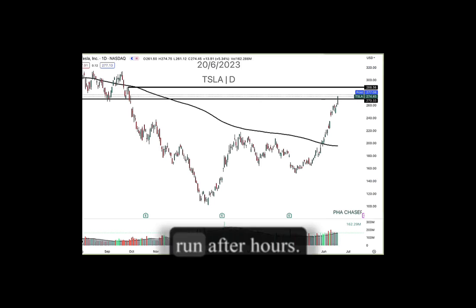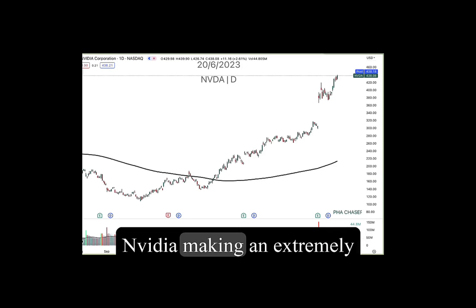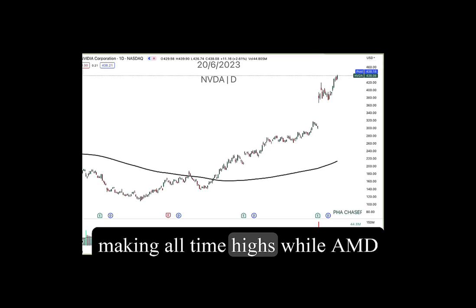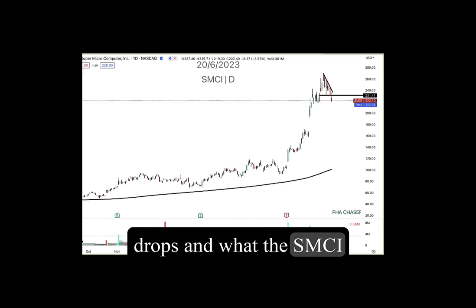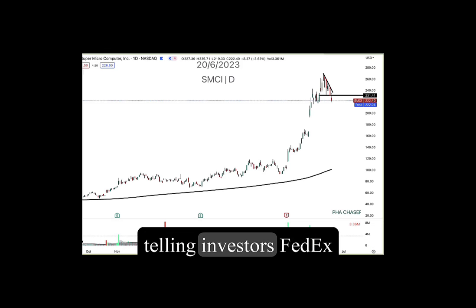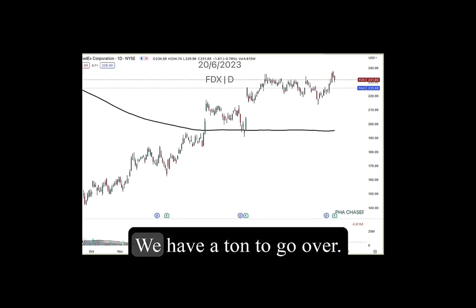Tesla continues to run after hours. We're going to explain why. NVDA making an extremely bullish pattern, making all-time highs, while AMD drops, and what the SMCI partnership with AMD is actually telling investors. FedEx imploding overnight and what that means for the economy. We have a ton to go over.